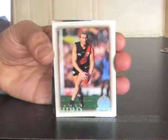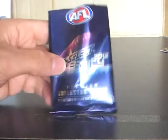Wayne Carey, Hall of Fame. Next pack. Peter Carey, Hall of Fame. So we've gone quiet here. Starting to run down these packets in this box. Next pack. James Hurd, Hall of Fame. Next pack. Hall of Fame checklist card.